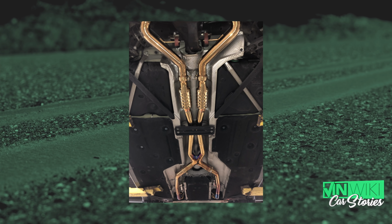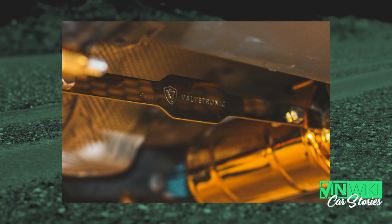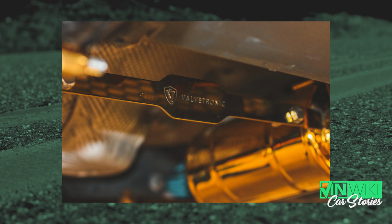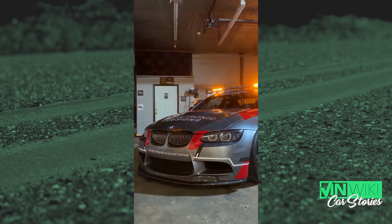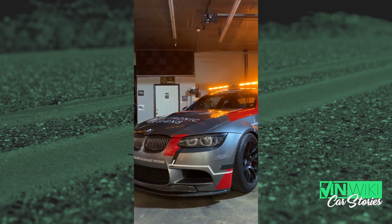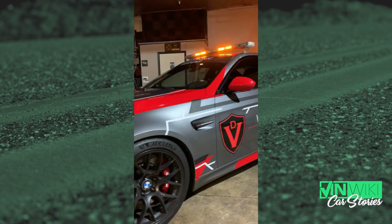And another thing that it has is our full exhaust. It features something I'm very proud of, which is our anodized gold finish. So underneath the car, the entire system is gold. And that was a big thing for us, is I wanted to separate us from a lot of the other companies out there, and just to show that Valvetronic was trying to offer something that was unique and special. And we've sold them to various enthusiasts around the world, but that car was just a big staple for us about what Valvetronic stands for.